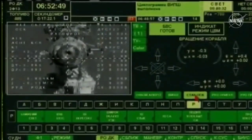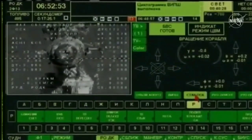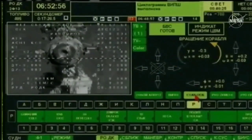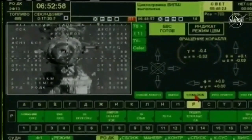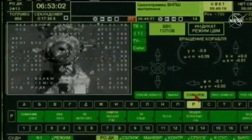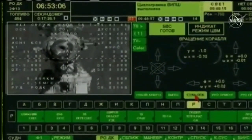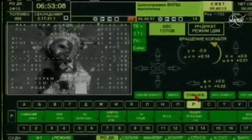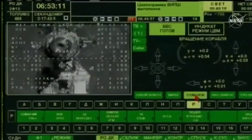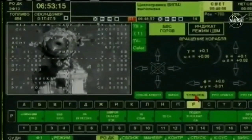And this view showing the crosshaired engineering camera on the Soyuz MS-13, almost in the center of the crosshairs, the docking port on the Poisk module. Skvortsov reporting a good visual on the docking port itself to Poisk as he fine-tunes the orientation of the Soyuz. There'll be another period of station keeping here momentarily before he presses in for final approach and docking.